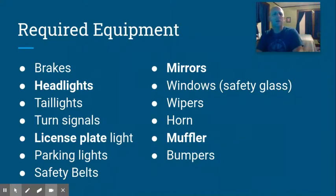Okay, required equipment. You can see here we've got 13 things listed on the required equipment. You have to have brakes on your car. Duh, right? Of course, but yes, if you have any kind of a brake failure, you are not allowed to drive that car. I think we talked about that just a little bit in the last lecture.